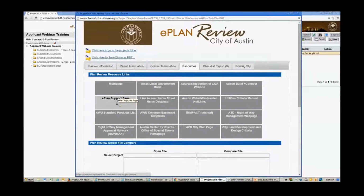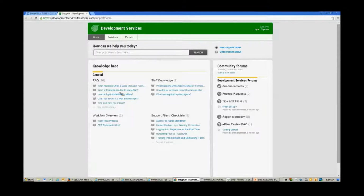Now this is really important. This is where you would go if you have technical questions. So I can click on this and it'll pop up another window. This is our help desk. There's also an FAQ, and there's staff knowledge, and then there's also a bunch of other files and stuff that you can look at. So if you do have a question, you can come in here and do a search for whatever question that you might have. And if it's on here, hopefully you can get your answer right away. If it's not, then there's another feature on here where you can sign in and you can create another support ticket. And that would basically send a help desk ticket to our development services technical staff team. And then they'll be able to get back to you, again, like I said earlier, during regular business hours.